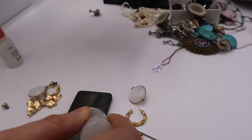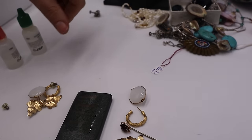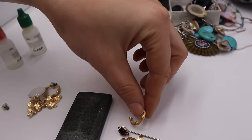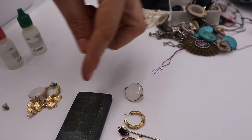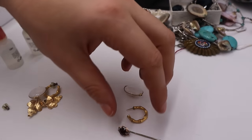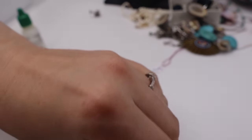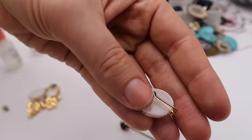So let's see. So yeah, all of them except for this disappeared right away. So we'll give it a couple minutes. Again, this one has not disappeared for 10K. Like, literally none of them have disappeared for 10K. Yeah, we'll give it a couple more minutes. Alright, so this one disappeared. I didn't think it was, but it disappeared. This one has not yet.